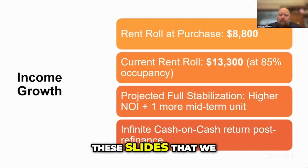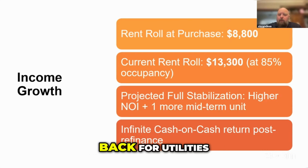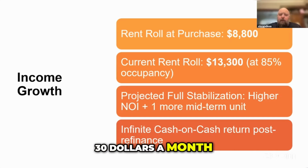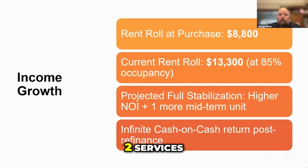Something that's not on these slides that we did implement on the long-term units, we did roll in RUBS. So we started billing back for utilities. So water and trash was not in the rents. So we've implemented RUBS, and billing back, is it 30 or 35? 30. So we bill each of the long-term tenants $30 a month, which is proportional to their usage of those two services.